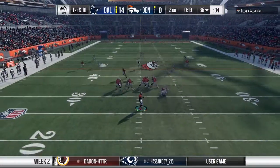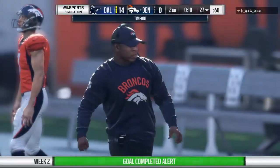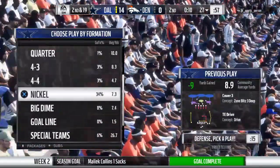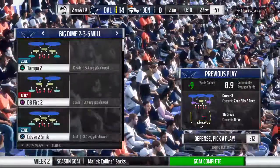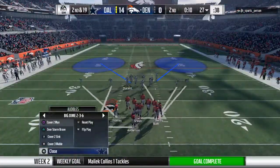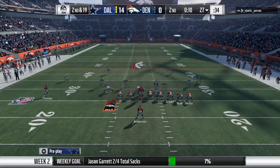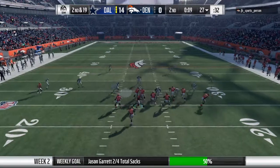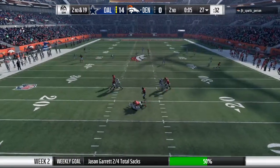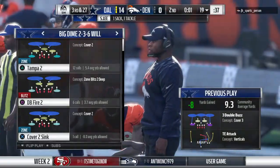On 1st and 10, it's Osweiler. And no escaping this time as he'll go down. They got him for a sack. Now a timeout signaled for, and they'll get it with 10 seconds to go before halftime. On 2nd down, Osweiler. Oh, the pressure too great, and he goes down once more.